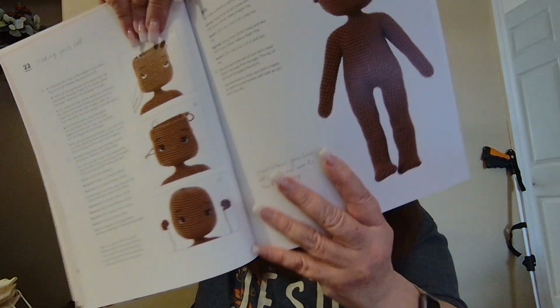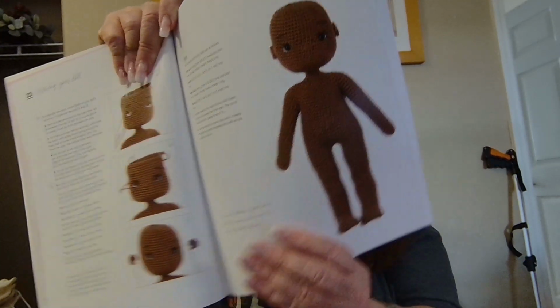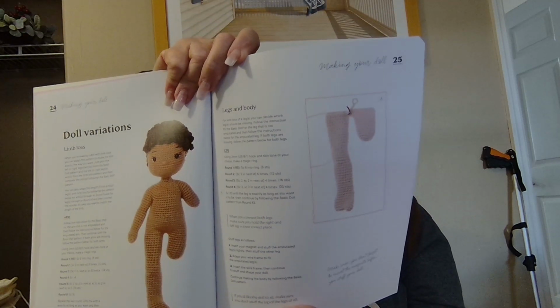Now, all of these dolls start out with the basic doll pattern, which there it is right there. And of course, you would adjust if you needed to, if you were making a doll that was, oh no, you don't. Look at there. She already shows you how to make the doll with just one leg.